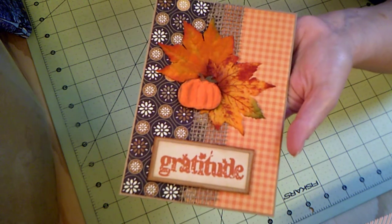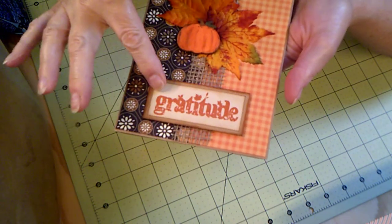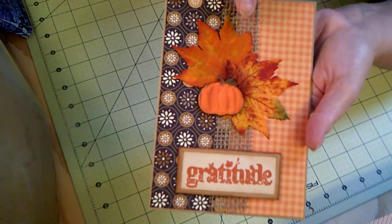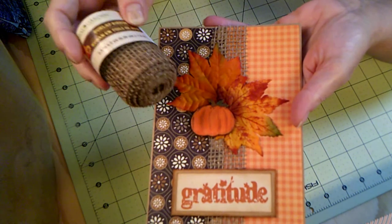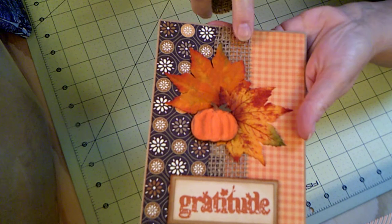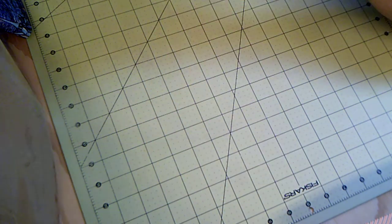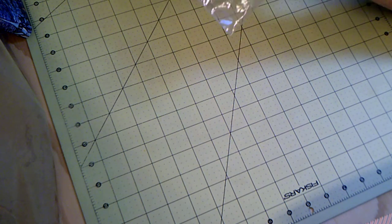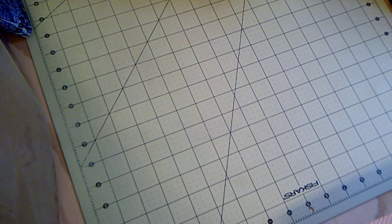And this is one of my hand-painted pumpkins. And then I had the stamp that says gratitude, and I popped that up on dimensional tape after backing it with some craft cardstock. And this is this same burlap ribbon that I had gotten from Dollar Tree. It's the same, but I cut it in half and put it behind there. So I think that's kind of a cute card. I was going to put it together at Card Club on Wednesday, but we didn't have time. But I've got another one here that's a kit that I'm going to put together.